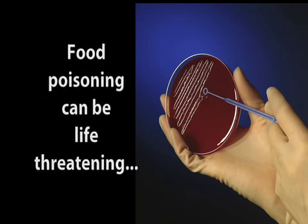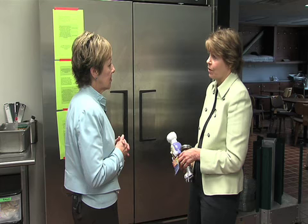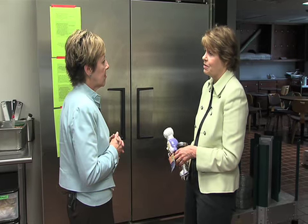However, there are populations that are even more vulnerable than your general population, your family. And that would be the elderly. It would be those that have chronic diseases, immunodeficiencies, and young children. And you can actually die from foodborne illness, particularly if you sit in one of those categories. And the last thing you want to do is to make your friends and family sick.